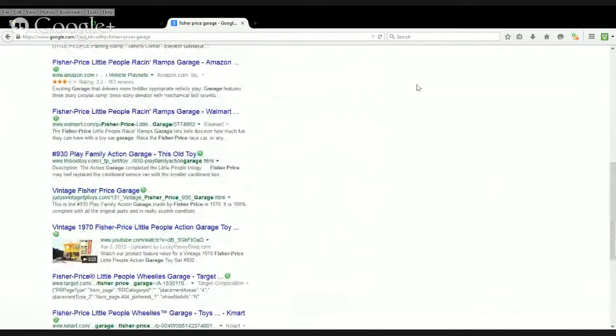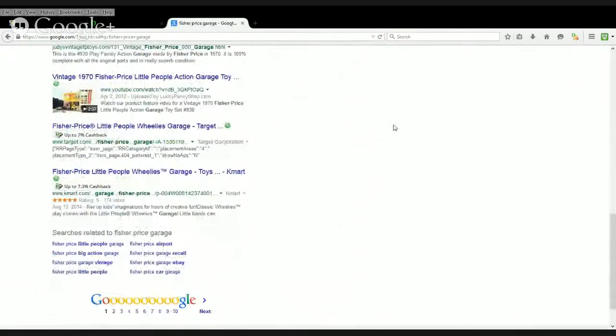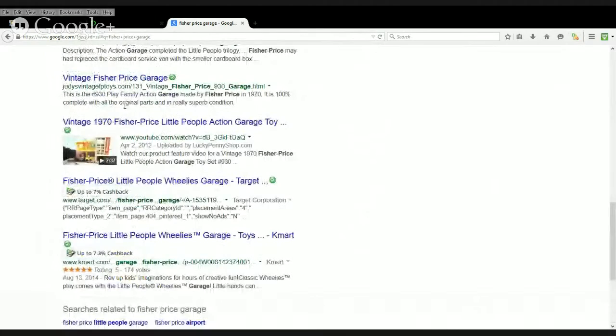Isn't that cool, right? So I'm going to make sure that my Doobly toolbar is activated here, and I might have to refresh the screen. Okay, so here we are. We can see that there's a couple of stores here. There's Target and Kmart. And let me see if I can, okay, here we go. Aha, look at that. I can make the screen bigger.